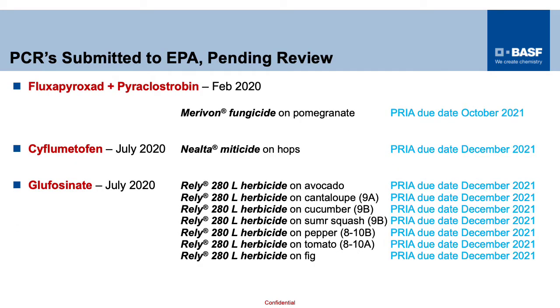I'd next like to talk about the projects that IR4 has completed their work on, have submitted the petitions, and are currently under review by EPA. First is fluxapyroxad plus pyraclostrobin, a premixed fungicide called Merivon for use on pomegranate. The PRIA due date is October 2021.